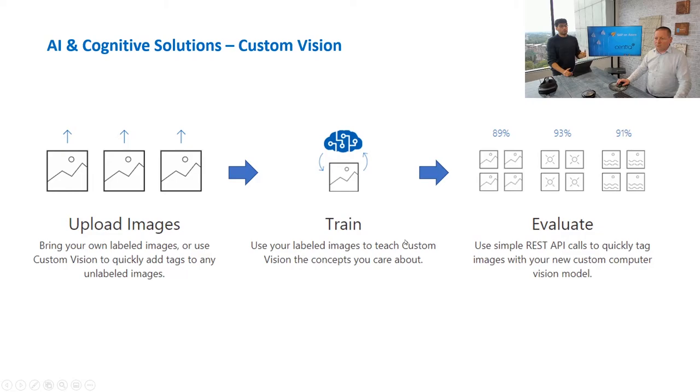Click train, and within a couple of minutes, you are done with your model training. It gives you the results on how well your model has performed. And then in the end, it provides you with an API that you can quickly hit to tag your new images. So how does this actually look on, say, a factory floor then?